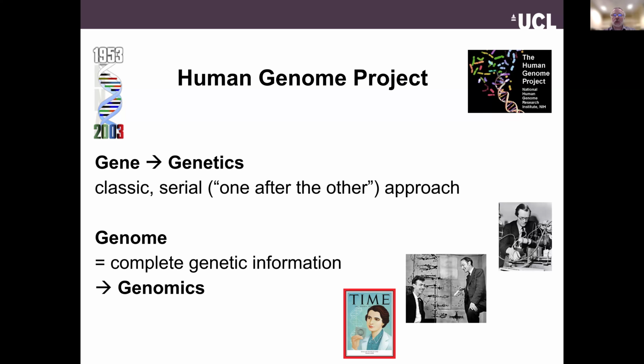And this is the Human Genome Project. In the course of the genomics module of the program, we are going to extensively discuss the Human Genome Project, the way it came about, and the way it changed our approach to studying biology. And we have now moved from the classical one gene after another approach, which was the classical genetics approach, to having access to the entire genome, roughly 20,000 genes, which can be studied in parallel, thanks to modern sequencing technology, which is going to be extensively discussed in the course of this module.